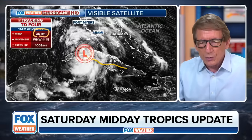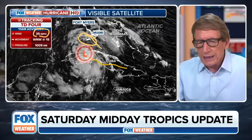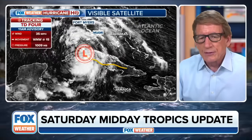Here's the current situation as of the 11 a.m. advisory. Top winds of 35 miles an hour were estimated here to the north of the system, and the movement is to the west northwest, so it continues to head toward the Gulf of Mexico. This nominal center will be in the Gulf of Mexico later this afternoon, and the pressure has come down some from yesterday, 1,009 millibars.